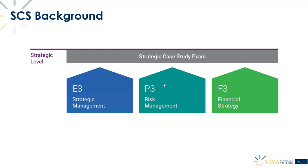A little bit of background here, and some of you may well be very aware of this, but just in case you're not, to get to the strategic level, you have either had to have passed the two previous levels, so the operational and the management level. You may even have taken the certificate level as well. Many would have received an exemption there. Some of you might have received exemptions for the operational level, and some indeed may even have received exemptions for some of the subjects at management level.